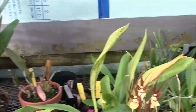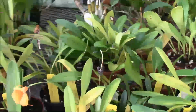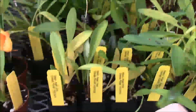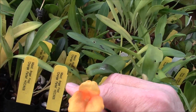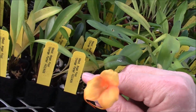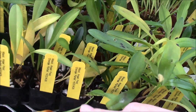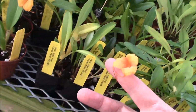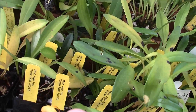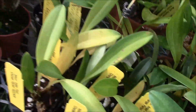And here's some Masdevallias. Right here we have a nice little flower. This is Angel Frost, variety Orange Parfait, which has an HCC. These are warmth tolerant, very easy blooming, and these are blooming from 2-inch pots. A lot of your Masdevallias will bloom when they're small.